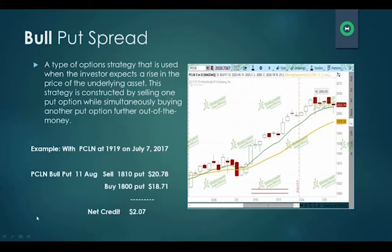Well, I'd rather have this insurance and buy one further out of the money and collect less credit, because the brokers will require less margin when you have a bull put or a bear call on, because you have that protection. You can only lose a certain amount. You can only lose the difference between where you sold and where you bought, in this case 10 minus the credit. That's the max you can lose, okay?